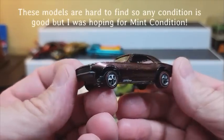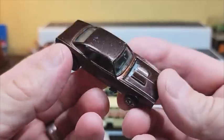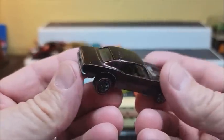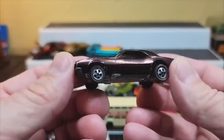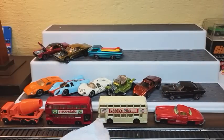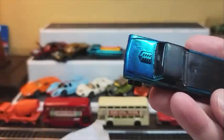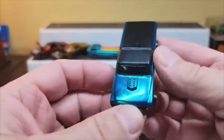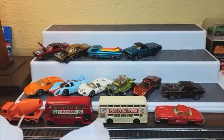I mean, it's still valuable to someone. Brown Camaro. Yeah. It's still, I mean, it's still halfway decent. But I was really hoping that'd be nice. Oh my gosh, I was hoping. I had my fingers crossed. It looked pretty decent in the pictures. Fleetside. Aqua US, fleetside, teal aqua.